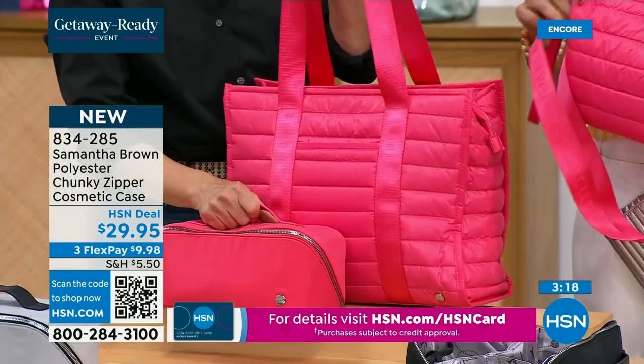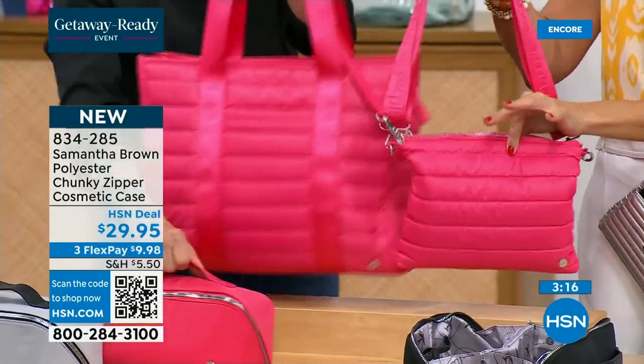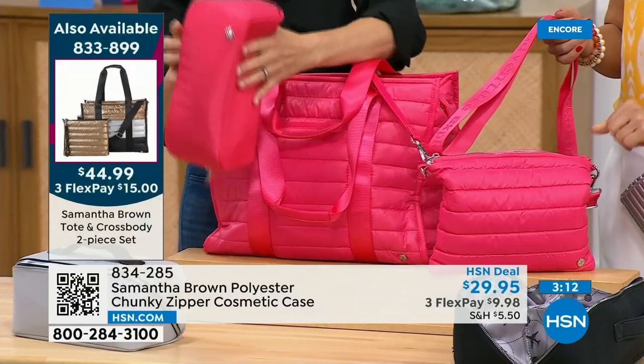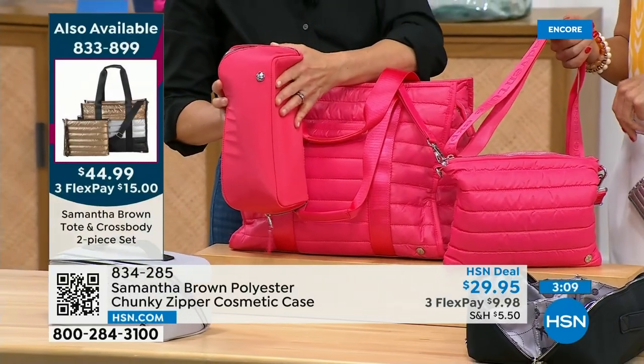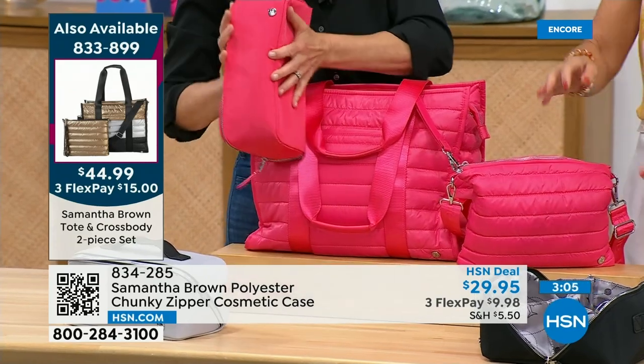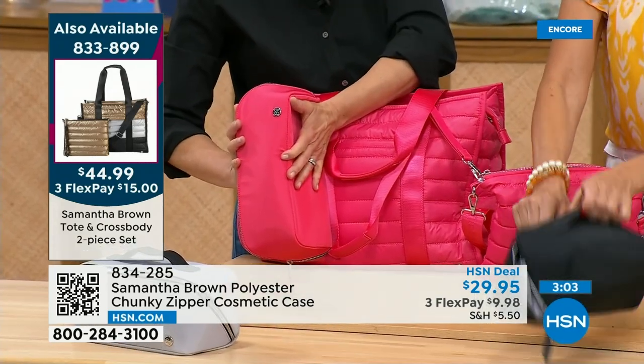We did lose the magenta scarf. But you could still do this little trio because the double, the tote bag and the crossbody come together. And this absolutely fits in the TS. It can fit this way, or it can fit straight down. So two ways. You can load it in from the top to the bottom.